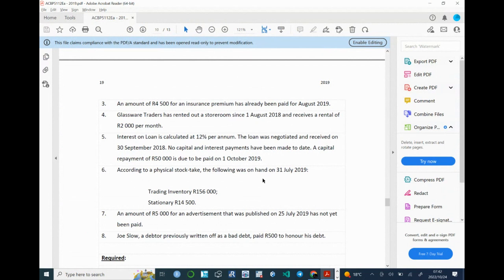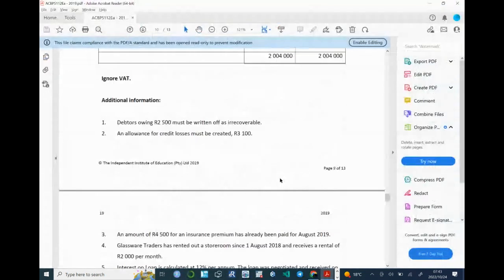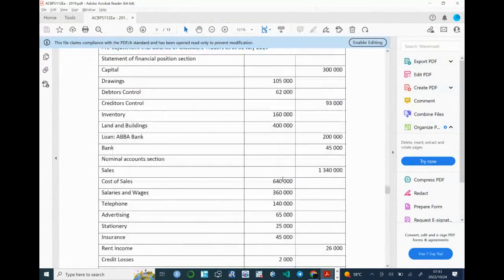According to a physical stock take, guys, this is always going to come in one way, shape, or form. The following was on hand on 31 July 2019. Perpetual? This one was a perpetual. Yes, we still would check. If we look here, we have cost of sales. Let's look in the question. Do we have cost of sales? And we have trading inventory.